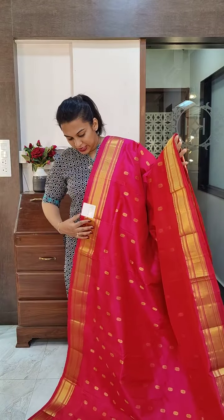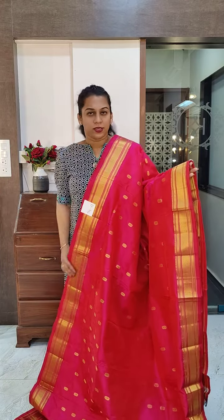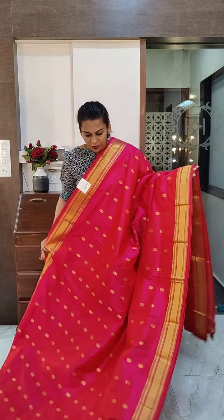This is the first one. Beautiful pink, nice bright pink colored, single colored Paithani. The price of all these sarees will range from 19,000 to 20,500. Ekach hai na color? Yeah. So that is the price range. This is the first saree.